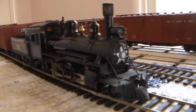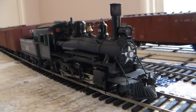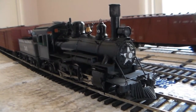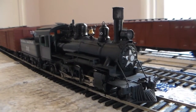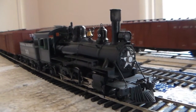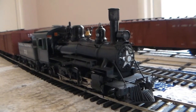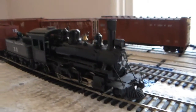The only thing worth noting about Sierra number 30 is that I painted the smoke box and smokestack semi-gloss black, which is how it appears to be painted in the photos. Granted, they're black and white photos, so it's really difficult to tell, but my intuition tells me that that's probably what it was, because the Sierra was noted for painting its smoke boxes black in the later years, so it was probably the same way early on as well.